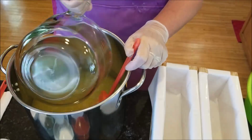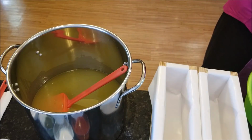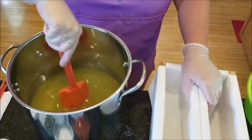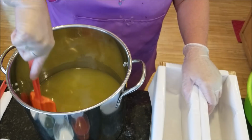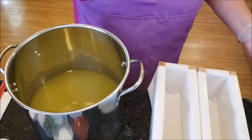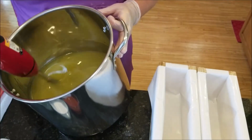I'm working in my big pot. I need to get a smaller sized pot, something more manageable, because that one's kind of crazy sometimes, especially to scrape out. I always feel like I am climbing into the darn thing when I'm trying to clean it out. Anyway, I'll just put this over here and we'll start blending it up a little and we'll pour it off into our containers.